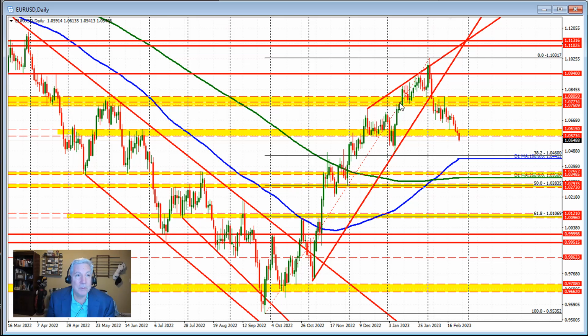Really, this move up from the September low to the high, 38.2% retracement, comes in at 1.0460. That would be our next key target on the daily chart. And as you can see, the 100-day moving average is moving up closer to that level as well. So there's room to roam there. We do have the low price that we saw in the month of January. This is a low price for the year. That low came in at 1.04808. That would be another target on the downside for the euro versus US dollar.